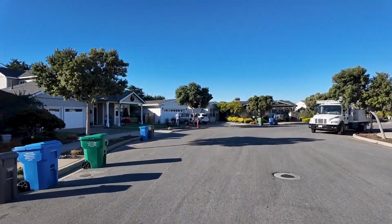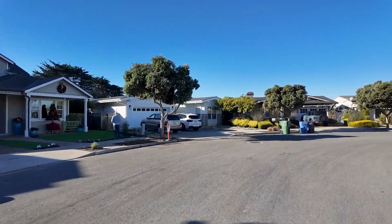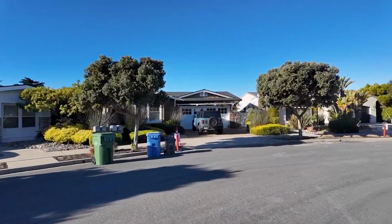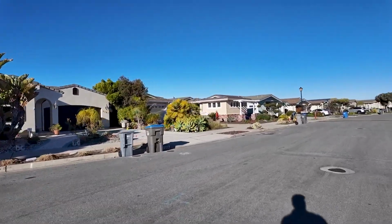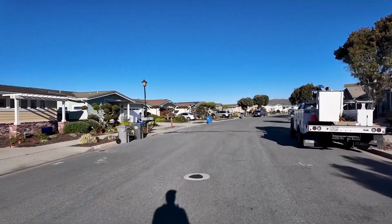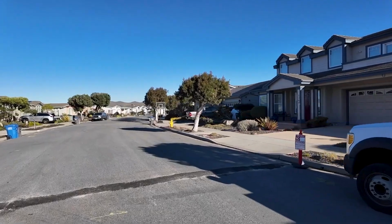Some road and sidewalk work going on here. I don't know if maybe they had some flooding issues last year with those big rains or something, but anyway, cool neighborhood, very cool. Small, just a couple of blocks of newer homes built out here. And so yeah, not gonna spend a whole heck of a lot of time here.